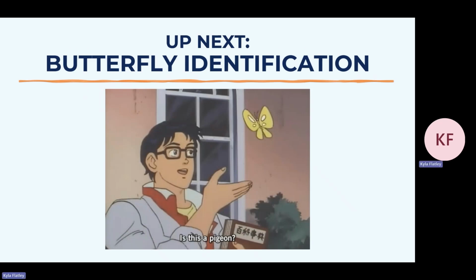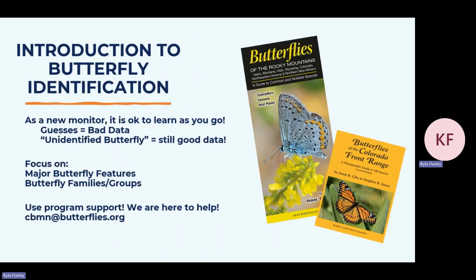Next, we will cover an overview of the types of butterflies to help make the most accurate identifications. When you are making identifications, it can be daunting, especially if you are new to butterflies. Guessing on identification is not what we want, as this is not good data. Should you need a field guide to help with identifications, we are able to provide you with those. You can check them out with a monitoring kit. Please let us know should you need one at cbmn@butterflies.org. Again, please do not guess on what you are looking at. Try to narrow down the best you can with your resources by focusing on major features and family characteristics. We are always here to help you with your identifications.